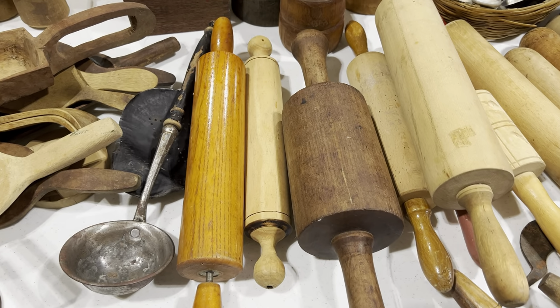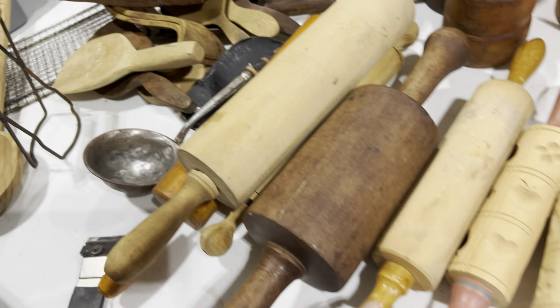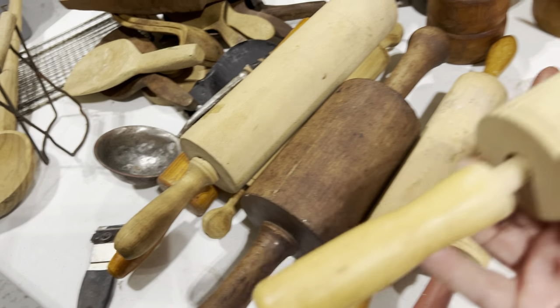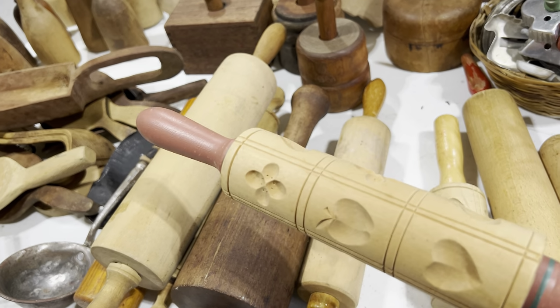Or is it for kite string? I don't know, but I've got quite a few rolling pins that I can actually do some crafts with because some of them are not too vintage. These little guys always seem to do real well. This one needs to be tightened. Look at that 1980s color screaming with the apples and the hearts.